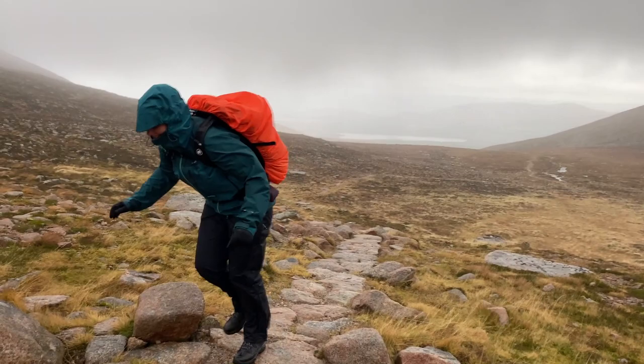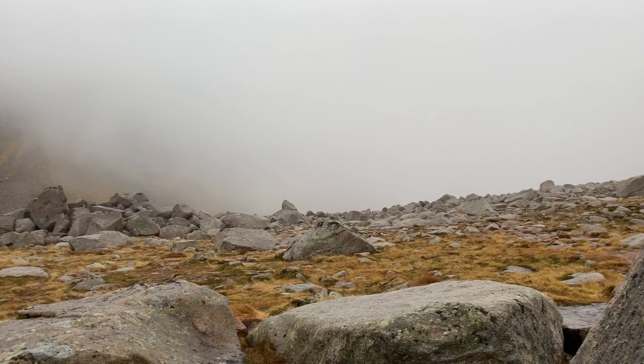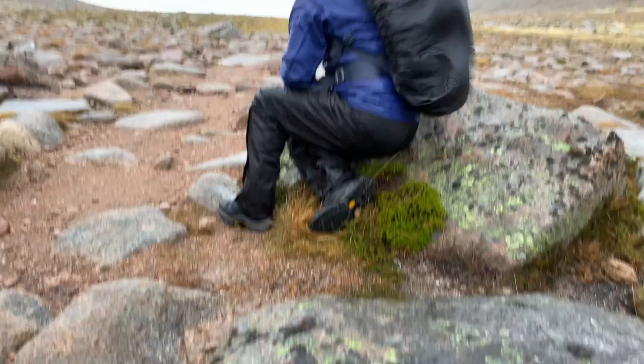As we neared the lochans, we had to admit defeat. Only minutes away from catching a glimpse of them, but the wind was violently throwing us to the ground, and we knew it wasn't safe to continue another step towards any ridges. The gusts were exceeding 75 miles an hour.